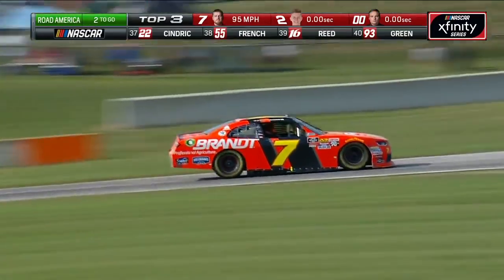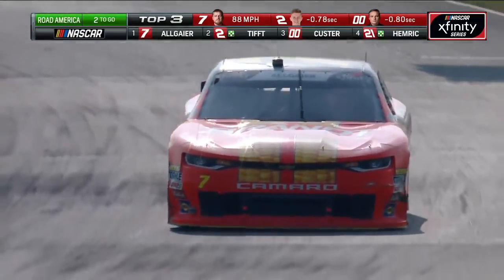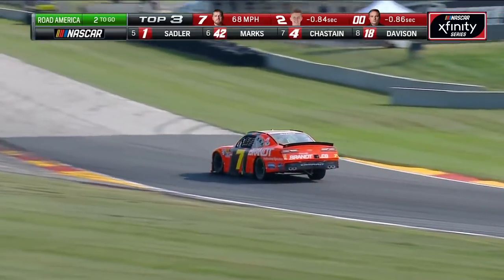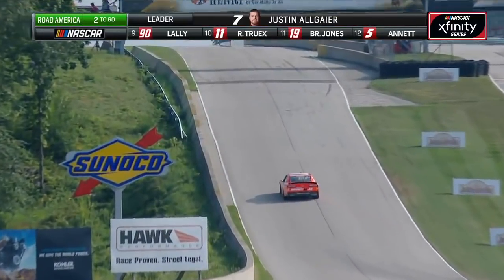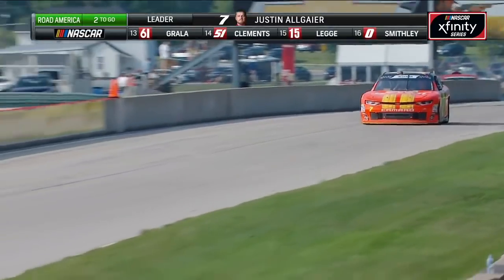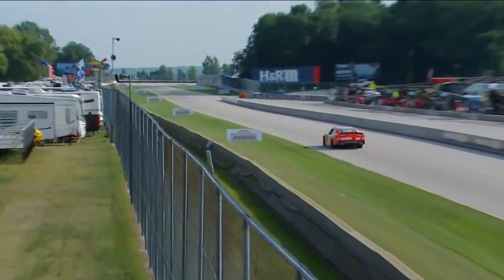And Allgaier just has to hit his marks perfectly for about 4.5 more miles. Yes, he's getting the job done. I want to go back a little bit further. We talked about Ross Chastain, who's in that battle for that final spot. And we talked about he's going to be in the 42 car for a couple of races coming up for Chip Ganassi. He's in that 7th spot right now. Justin Allgaier leads. White flag, 1 lap to go.